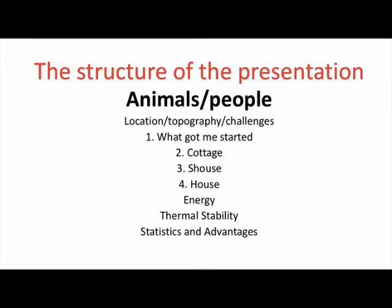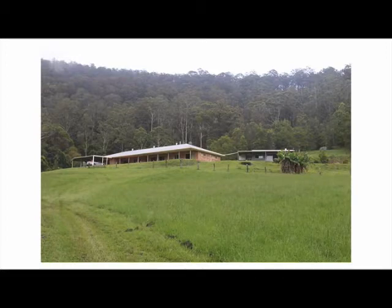So that's our place in the daytime. That's looking from almost the same position. And it's a lovely place to live. My wife and I have talked about moving somewhere else, but every time we look, there's just nothing any better. It does have its challenges, which I'll show you some of those in a moment. On the right-hand side, the people on the video won't be able to see that, but that's the cottage. And over the hill is the Shouse. You can't see it from there.